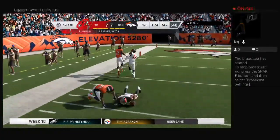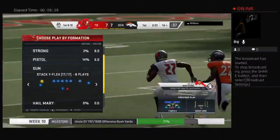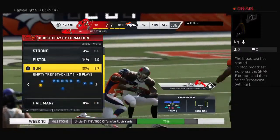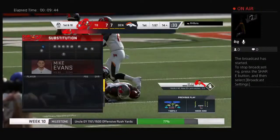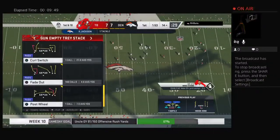And they're going to have this way down deep in Denver territory. A big run there by Jones. 61 yards. Terrific run from one of the fastest backs in the game today. A guy who keeps defensive coordinators up at night, no doubt.